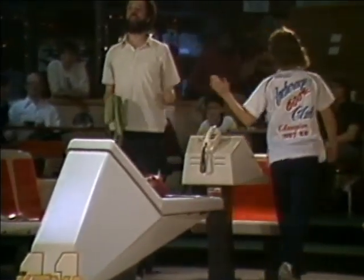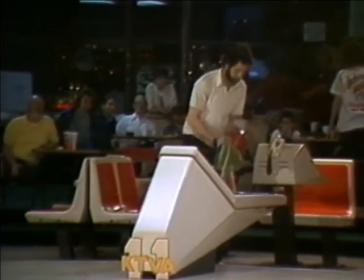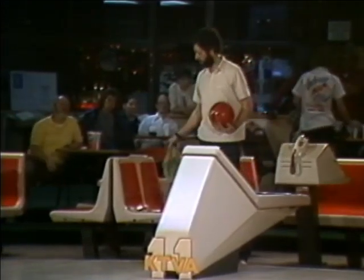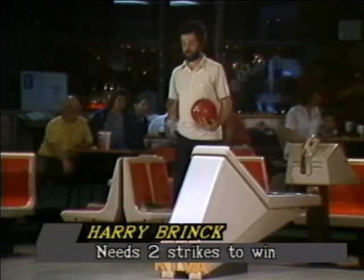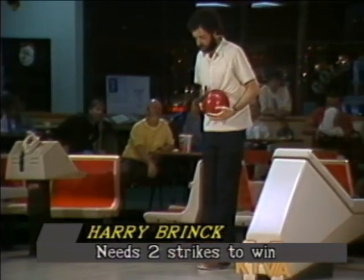182 score. 182 for Dorky Webster. So it's up to Harry Brink here. We've come down to this in our quarterfinal match. He must throw 2 strikes. 2 strikes for Harry Brink. This is a must. And he wins it.